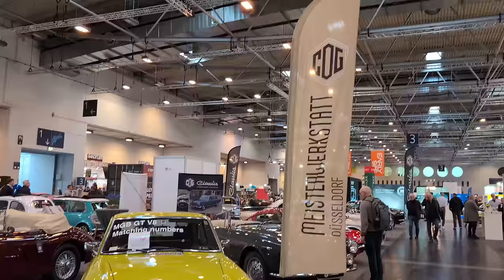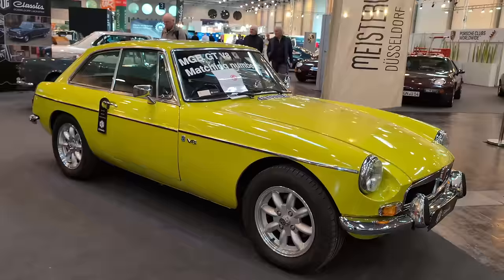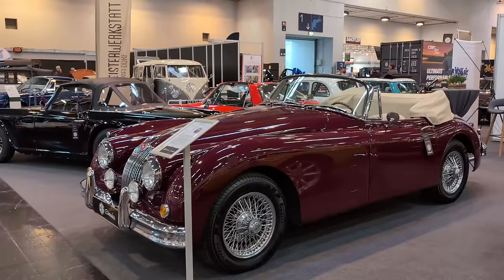Cog from Dusseldorf. This is a car I never see. It's a 1974-75 MG V8, and this is the most unusual color. Got the information here: 10,000 original kilometers, everybody. 40,000 euros, matching numbers. Next to something that truly has my heart here, an XK150 drophead coupe. See the information here. So it's 100,000 euros.